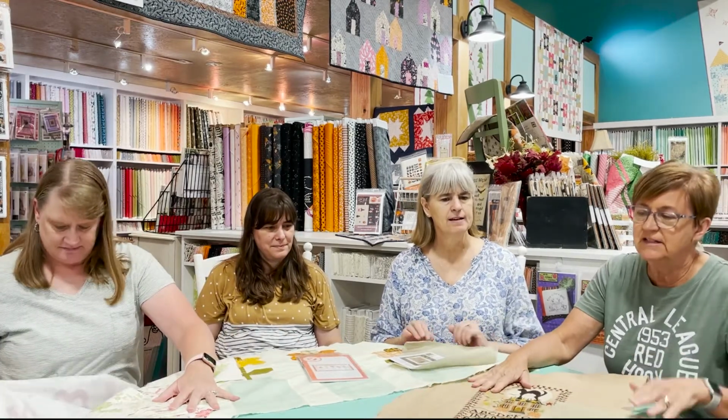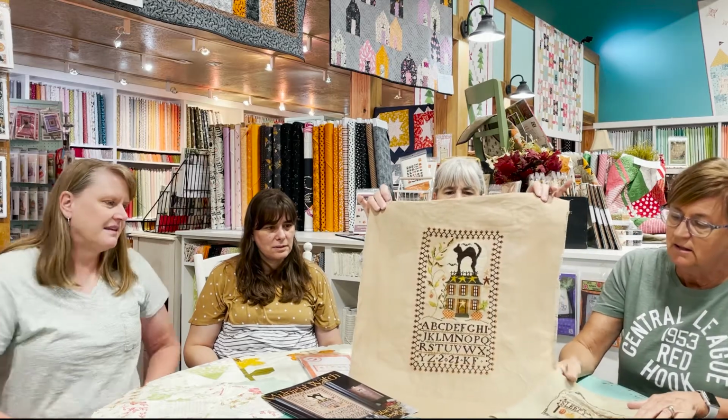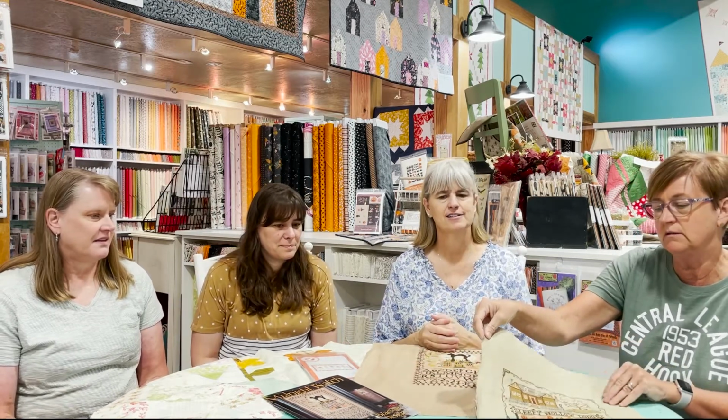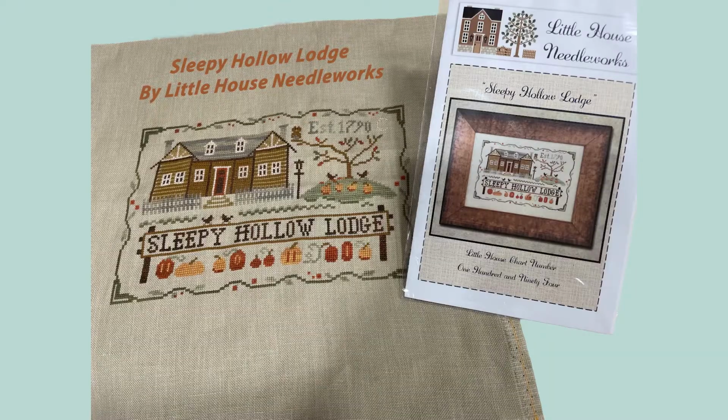Kathy, show us a couple things that you've recently finished up. Well, I recently did this Midnight Watch by Blackbird Designs. That one took a bit, I'm sure. And then this Sleepy Hollow Lodge by Little House Needleworks. That's what I just finished.